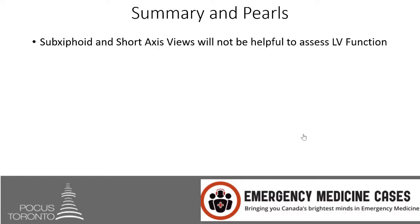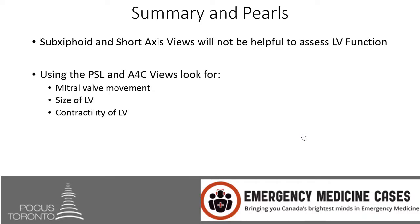In summary, the subxiphoid view and the short axis views are not overly helpful to assess for LV function. The two main views would be your parasternal long view and your apical four chamber view. And we're looking for findings like the mitral valve movement, the size of the LV, the contractility of the LV. The mitral valve should come within 1 centimeter of the septum and looks like it's slapping it or high-fiving it. The LV should be smaller than 5 centimeters, and the LV should contract by approximately a third, if not a little bit more, in a normal healthy heart. If you're not seeing these findings, that's consistent with left ventricular systolic dysfunction.